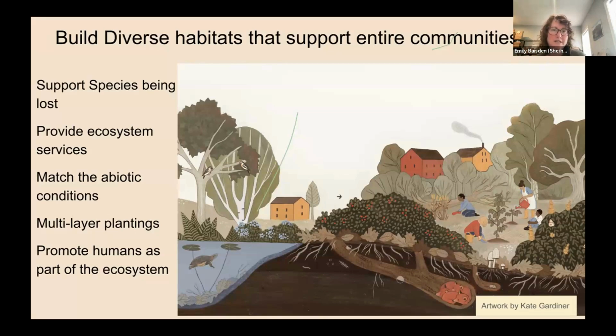So we can think about building certain types of habitat that match your abiotic conditions in your yard and that match the surrounding areas. We can build and plant for specific species. So you can think about having host plants. If you want to bring in certain types of birds, you can think about what types of trees they like to nest in, what type of habitat. And with that, having these multi-layer plantings, like having a canopy, an understory, and a ground cover layer is super useful. A lot of species live within edge habitats that are going to have all of those layers.